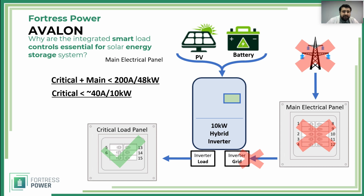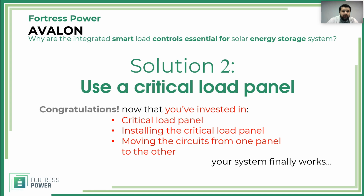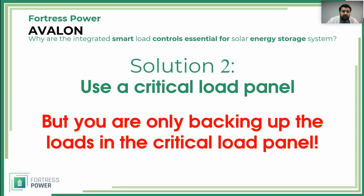But here as well, your system works, but you had to purchase the critical load panel. You had to install the critical load panel. You had to spend a lot of time and effort rewiring the circuits so that you can move some of the circuits from the main electrical panel to your critical load panel. This is less expensive, but still a quite labor-intensive approach. And it has a drawback compared to even solution number one. You are only backing up the loads in the critical load panel. Everything else, whatever stayed in the main electrical panel, cannot get any power during the power outage. So you are limited in what you can use.